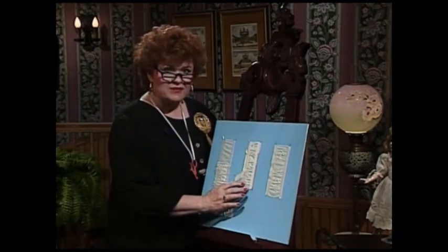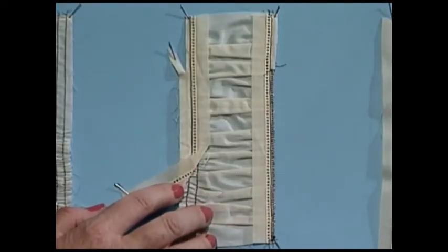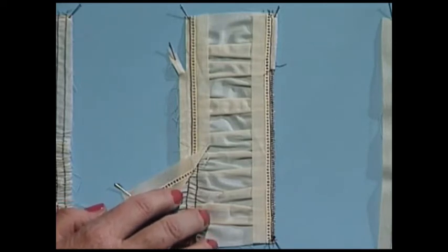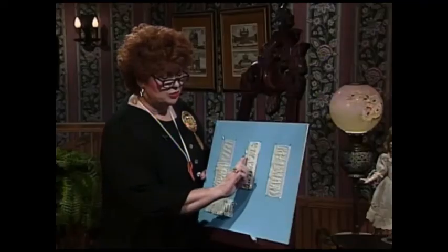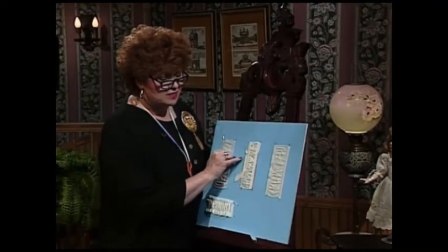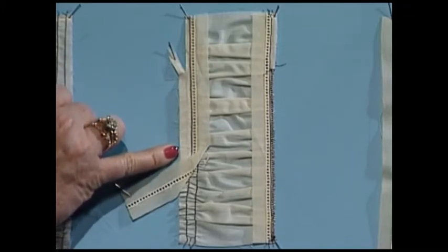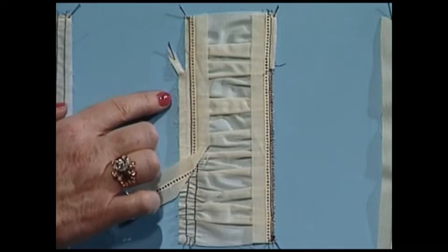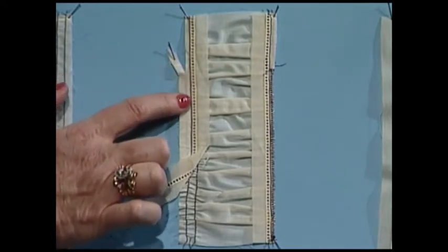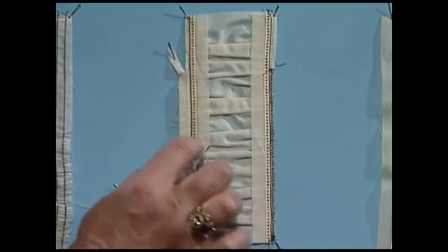Now, how does this puffing get attached to the garment? Many times I use entredeux on either side of the puffing. It needs to be stabilized some way. The trick for putting entredeux to puffing is to line up the edge of the seam allowance on the entredeux with the cut edge of the puffing. Then simply stitch straight edge entredeux to gathered puffing. Stitch in the ditch along the ditch of the puffing, trim it, go back, and zigzag.